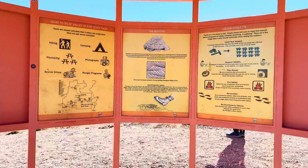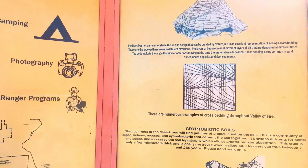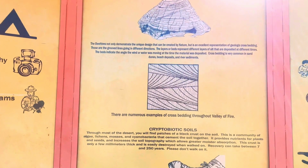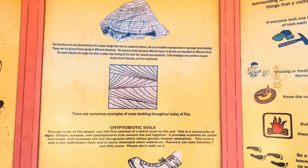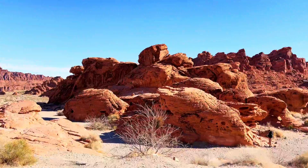Good morning. So we're here at the beehives, and it says here, the beehives not only demonstrate the unique design that can be created by nature, but are an excellent representation of geologic cross-bedding. Amazing. And these are the beehives.